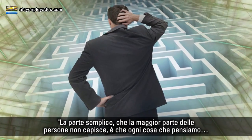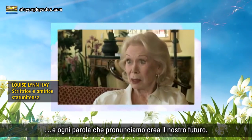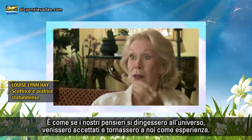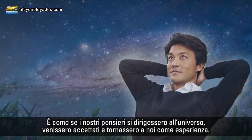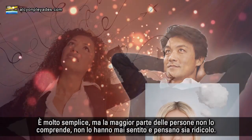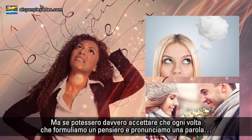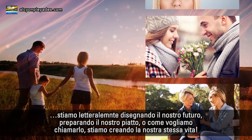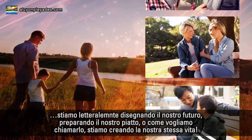The simple part that most people don't understand is that every thought we think and every word we speak is creating our future. It's as though our thoughts go out into the universe and are accepted and brought back to us as experience. Now that is a very simple thing, but most people don't get it. They don't understand it. They've never heard it before and they think it's ridiculous. But if you can really accept the fact that every time you think a thought and every time you speak a word, you are literally painting your future, making your dinner, whatever you want to call it, you are creating.